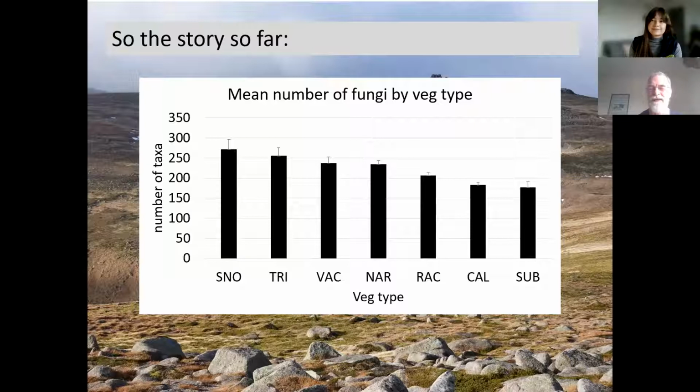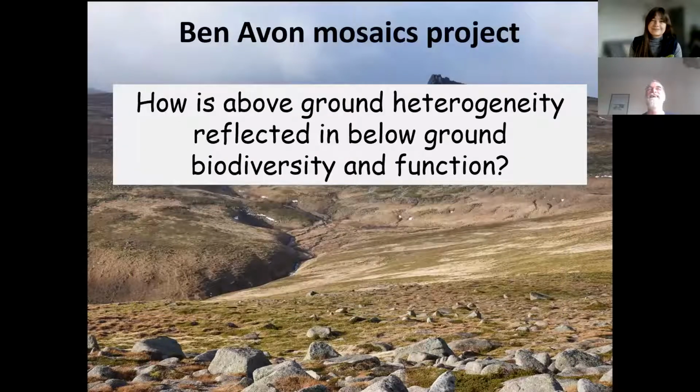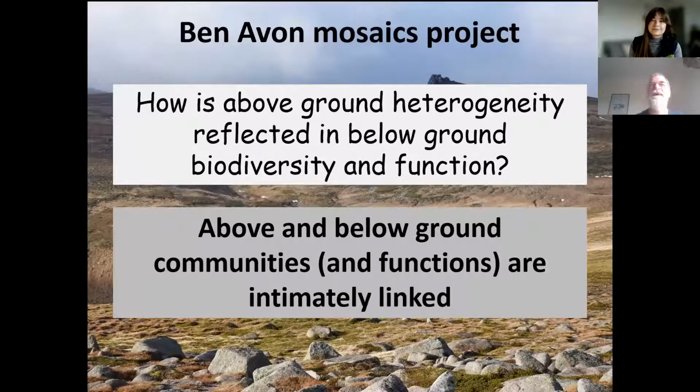Okay? All of this data comes from one hillside, an amazing hillside, but it's only from one hillside. So just going back to the original question, how is it reflected? They're incredibly intimately linked. You could take a sample up there, and if I looked at the biology underneath in the sample, I could tell you what vegetation it's under. It's so closely linked together.